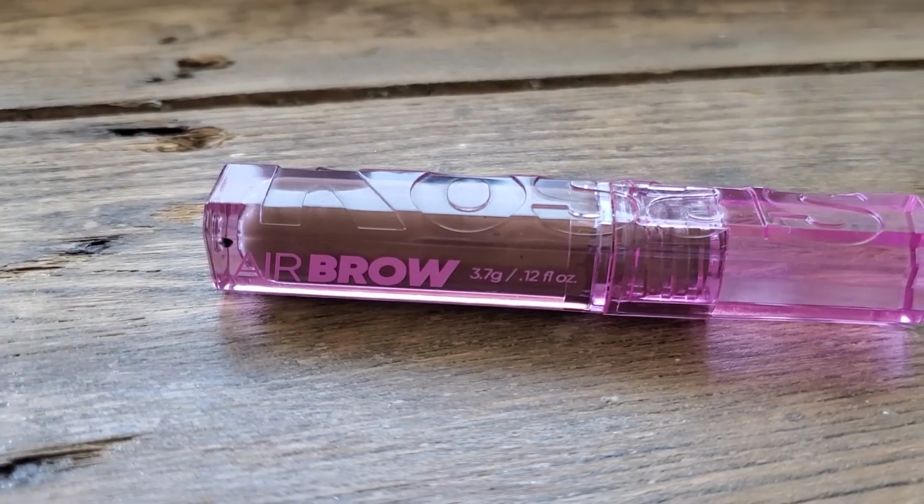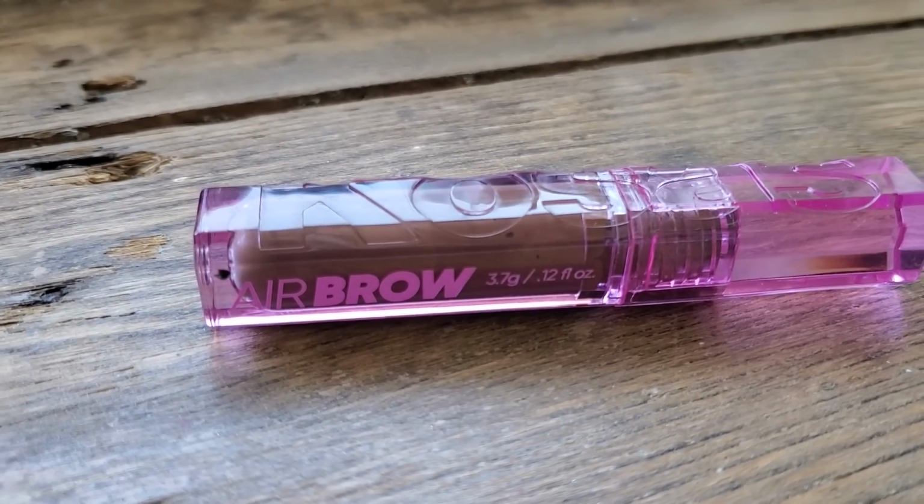So I got this Kosas, I'm not sure I'm pronouncing it properly. It's sort of an eyebrow gel, and I love this. It's thick enough to hold my dense eyebrows in place. It just kind of gives a little bit more volume to them. I don't know if that makes sense. I like to put it pretty much all over.